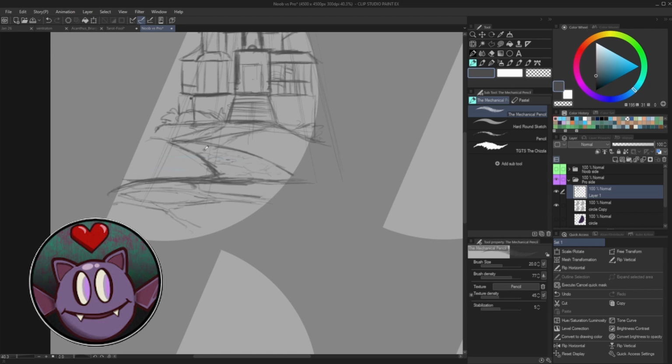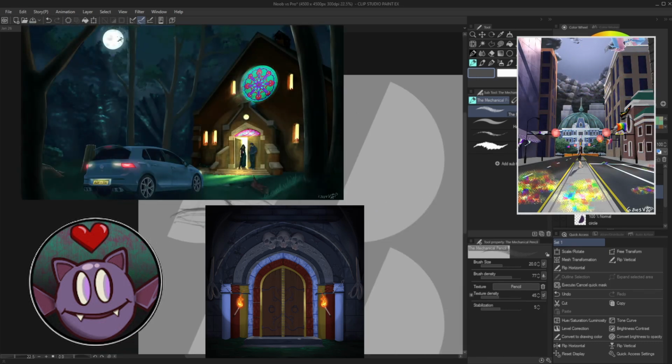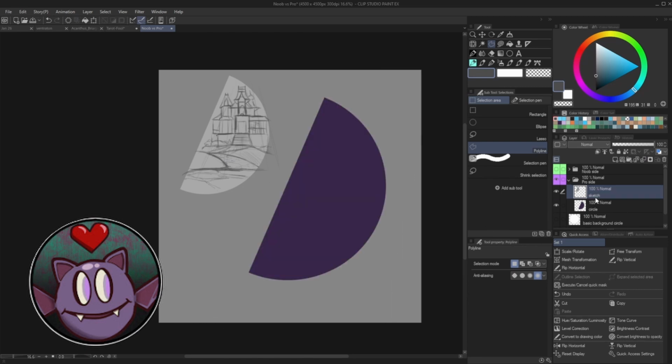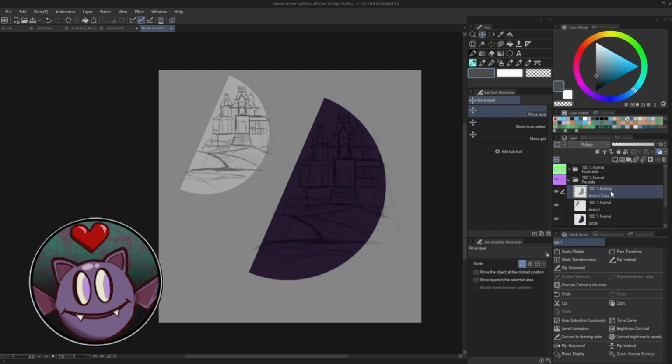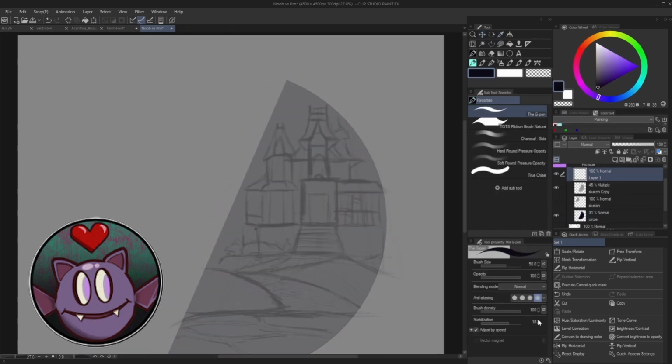But to give you a little bit of a background, I draw buildings all the time. This is something I'm fairly used to. I actually am way more comfortable with doing buildings and inanimate objects than I am to do characters and stuff like that. So this is kind of my jam.